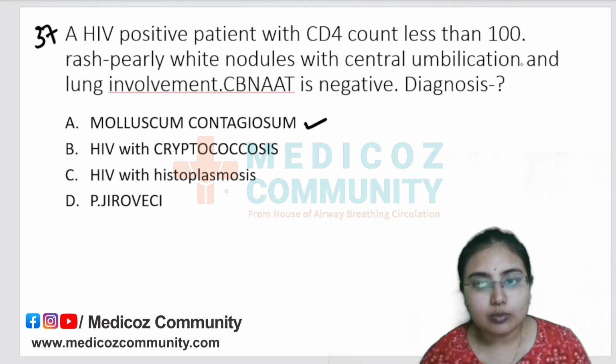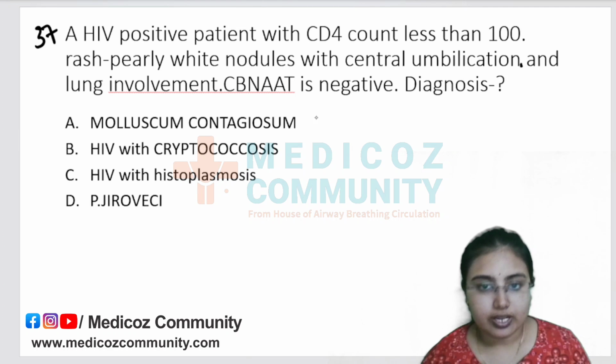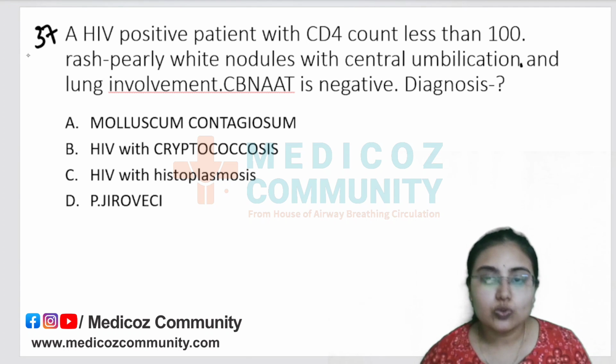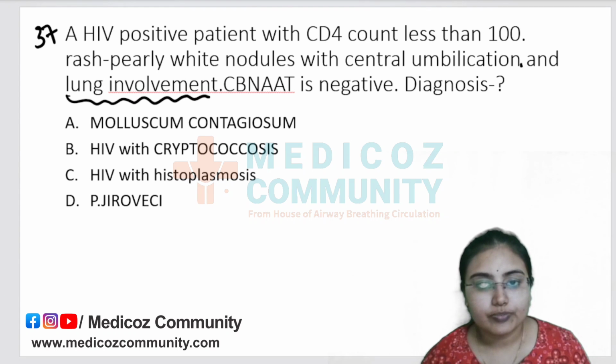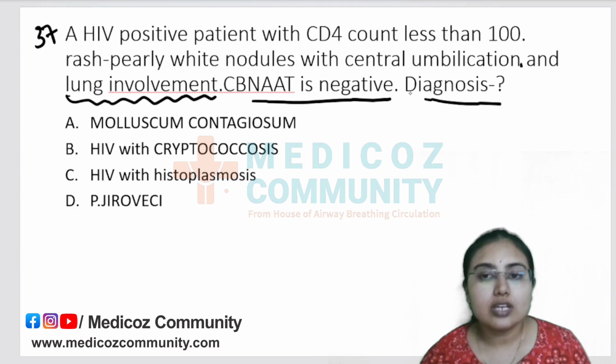So only till here most of you have recalled. The moment you have read central umbilication, you have gone and marked molluscum contagiosum. But you need to read further. There is lung involvement. And CBNAT is negative. What is the diagnosis? See, central umbilication white nodules are seen in both cryptococcosis as well as molluscum contagiosum.